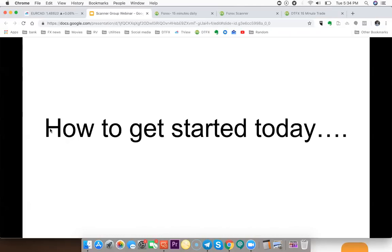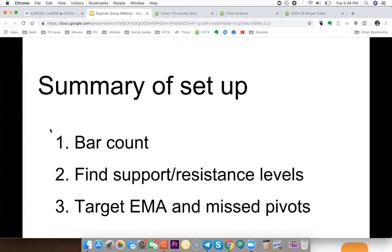This group is going to be focused solely on taking short, medium, and long-term trades as they relate to the 15-minute, or excuse me, to the 200 moving average trade, which is bar count, support and resistance levels, missed pivot points. Now, it's that simple, but a lot of people have had trouble getting into these trades and making the most out of them and how to manage them the best.